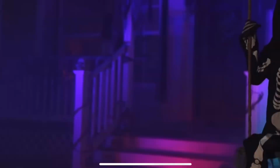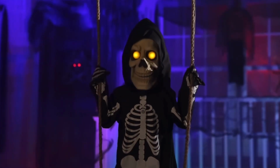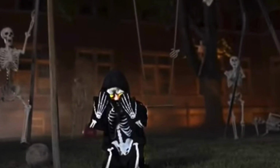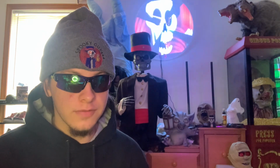Take, for example, Little Skelly Bones. Little Skelly Bones is a classic swinging prop from 2015, 2016. Everybody knows him. He's loved, he's praised. He was remade just last year, and now he is a jumping prop by a completely different company. And that was quite strange for a lot of people to see.